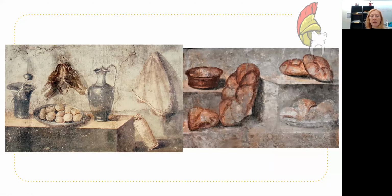So at Vanieri, animals were kind of the focus of the economy, using their wool and secondary products. Sheep were used for fur and to make cheese. Goats and cattle were used for secondary products. We also have charred plant materials recovered from Vanieri, and those include durum wheat, which was grown at the estate.